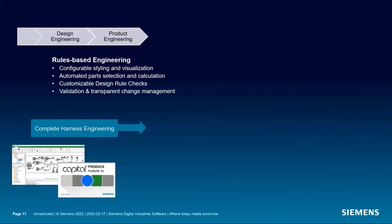Modular XC allows you to create and enrich a virtual product. This is the moment when you synchronize the 3D model of the harness with the connection list. This is what is called the creation of the digital twin, as you have just seen. All the above activities are done automatically and verified by design rule checks.